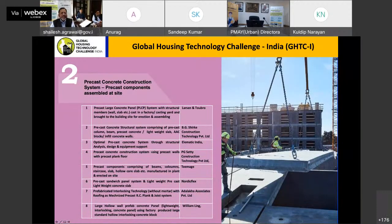There were eight companies shortlisted through the Global Housing Technology Challenge, and all these technologies, which are written here on the left hand side, are approved not only by us, the Ministry of Housing and Urban Affairs, but also by CPWD, so that they can be used in the construction sector. These include very big companies like L&T, Shirke, Teamage, and Elimatic India.